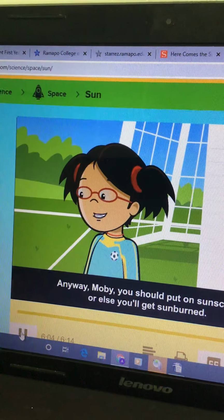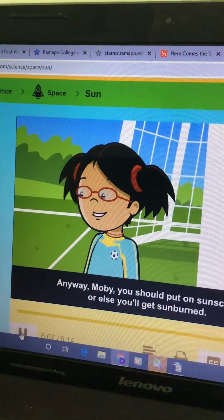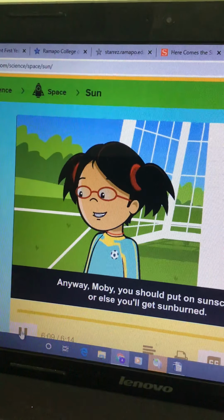Anyway, Moby, you should put on sunscreen, or else you'll get sunburned. Uh-oh.